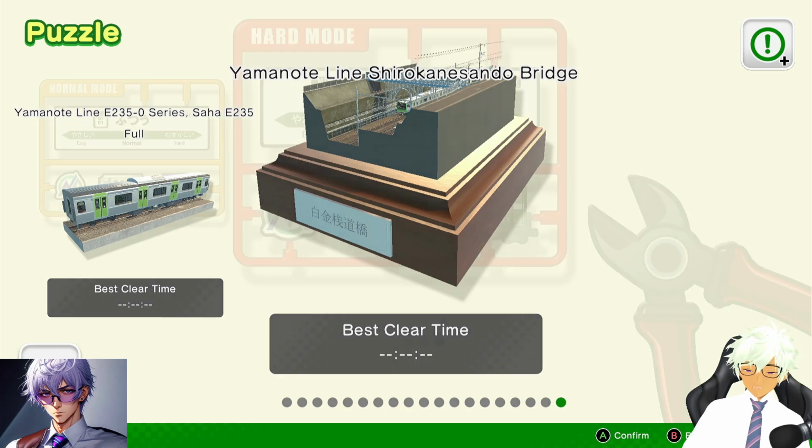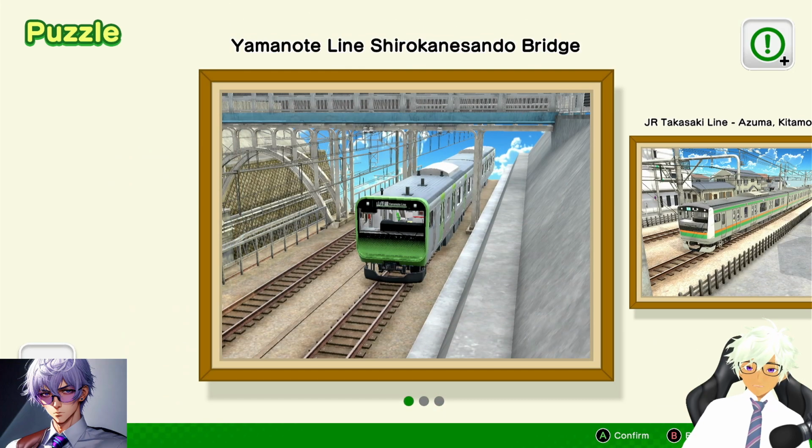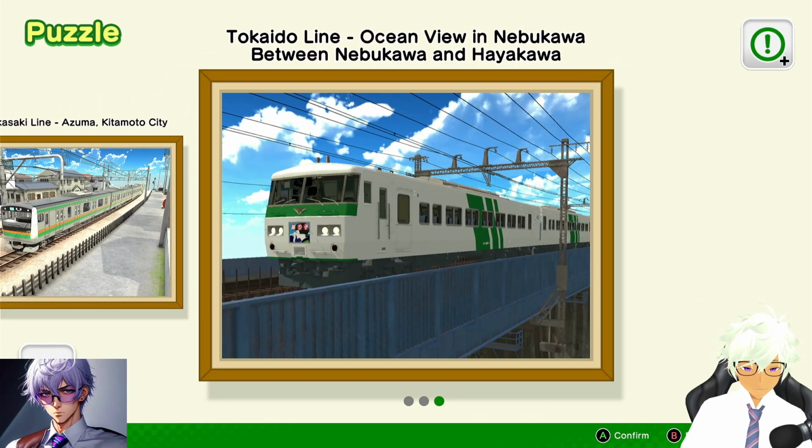For the most part, it's not that difficult. But I guess it gives kids or people just a chance to build things. Yeah, definitely get these on sale whenever they're on sale. They're definitely going to charge a little more because it's a JR game. Things using the JR name tend to be a little bit higher.